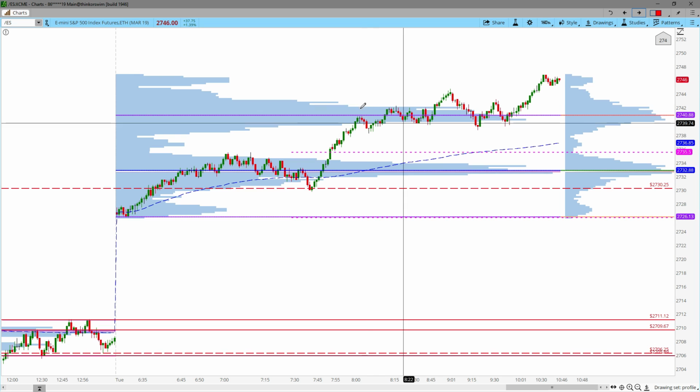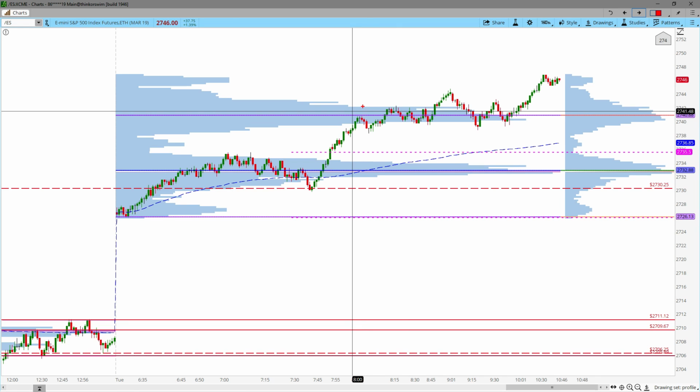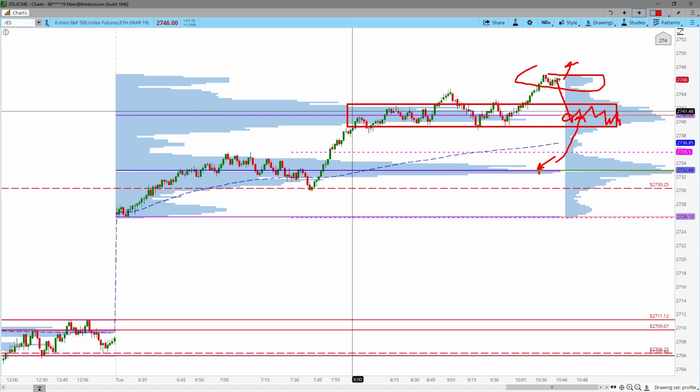You can see that it was building volume here. It looked like it might want to shift this developing point of control to come up here. So right now it seems to move away from that and break into a new high of the day. And it is finding a little bit of acceptance here, so we might see a little bit more push, and maybe later on it will come back down here and chop around here a little bit more. Then that will shift this point of control up to this area somewhere around 2741, 2742 area. Okay, so that's basically what we're looking at right now.